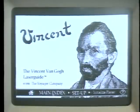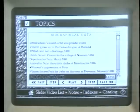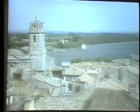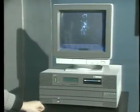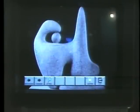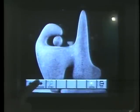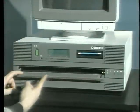This is an interactive course on Van Gogh using HyperCard and laser video discs. You can get text, full motion video and sound, and a complete video library of the works of Van Gogh. This sculpture program lets you visit and examine the great works of Henry Moore on display at the Tate Gallery. You can change the lighting on the piece. You can zoom in for a close-up view or change the angle of viewing. This program also runs under HyperCard using a laser video disc.